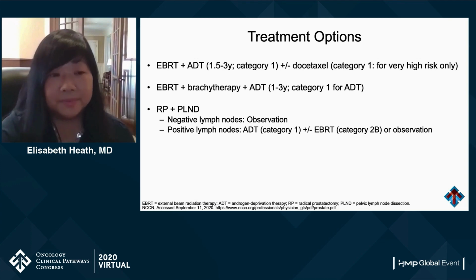He might be a candidate for external beam radiation therapy with hormone therapy, but I'd like to point out that the addition of docetaxel, or at least a discussion of docetaxel, which is a category 1 indication, is often overlooked for our very high-risk patients, and we'll get to that in just a second. The other opportunities also include external beam radiation therapy plus brachytherapy and androgen deprivation, or radical prostatectomy with a lymph node dissection.